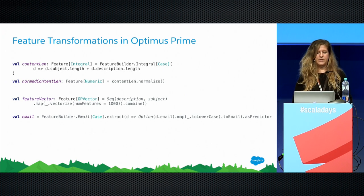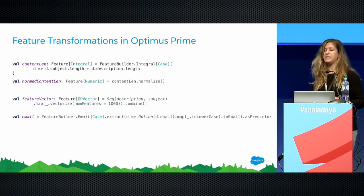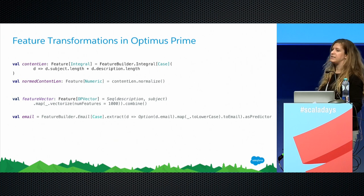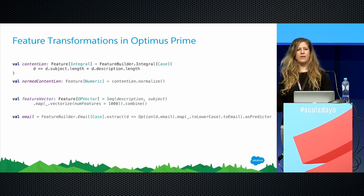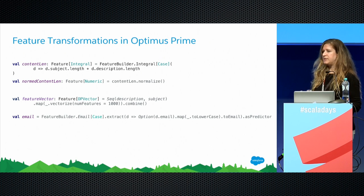Some other things we might want to do is manipulate things like email, cast them to lowercase. Because we have the ability to build in ways that we work with certain types, we can say, okay, with email, that's the type that we're working with, and I'll show you how that then means that we can apply certain types of transformations to it as well, since it's a known type.